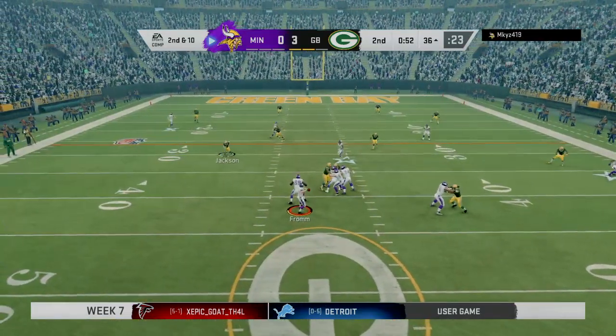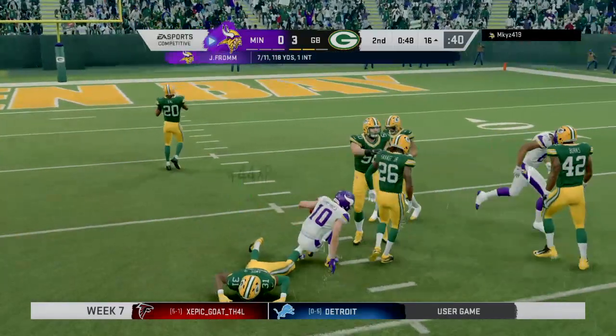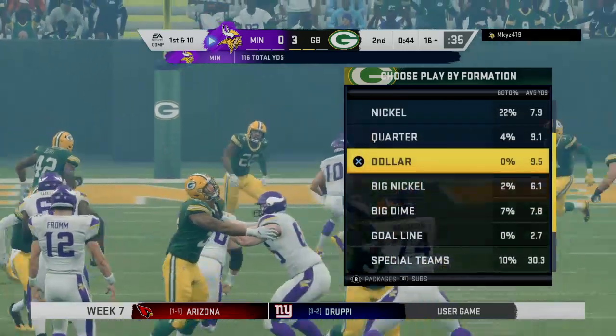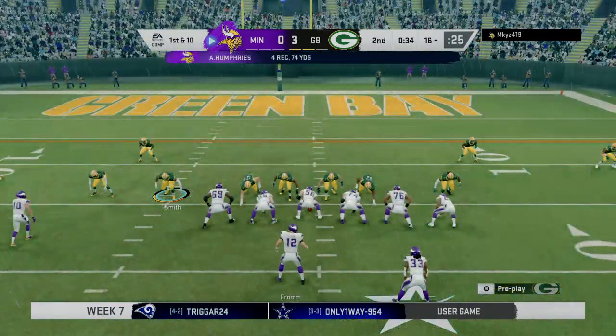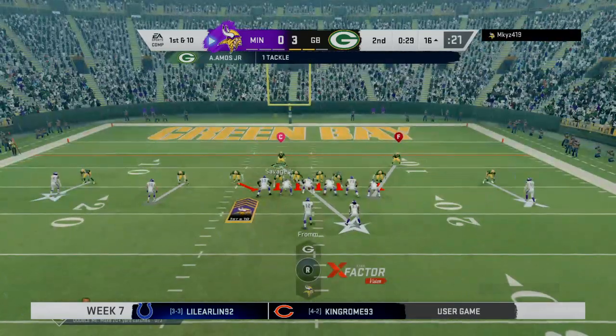Back to throw now on 2nd and 10. He gets it to Humphreys. And this is going to result in another first down as the tackle's made at the Packers 16. A gain of 21 yards. First down, Vikings. This offense finding its legs now. Here's another 1st and 10.